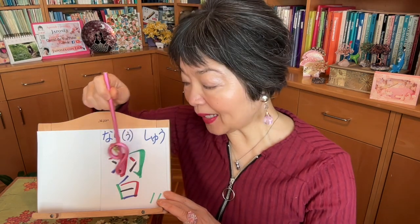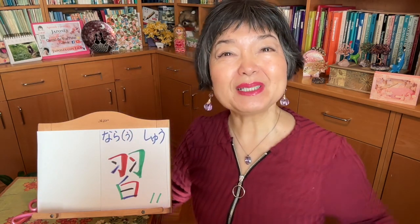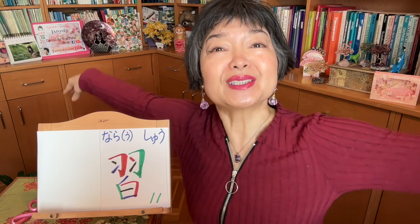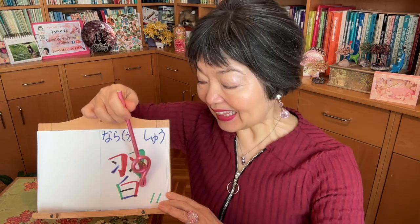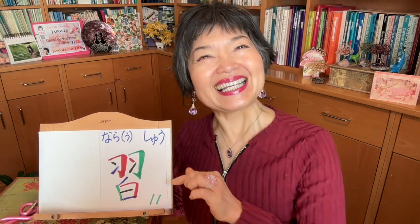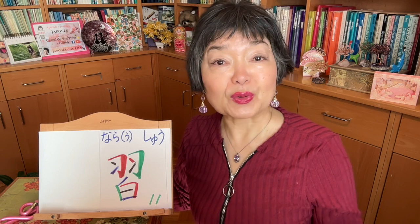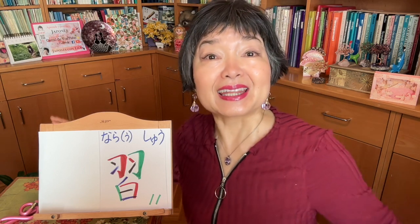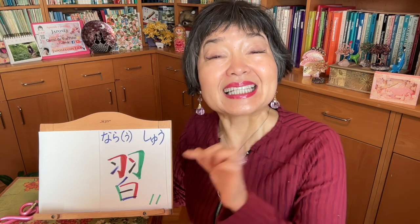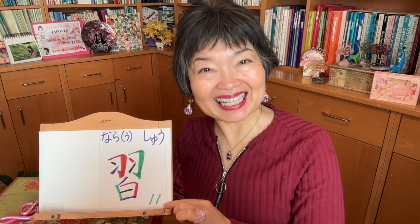The upper part of this kanji is 羽, and 羽 means wings, the wings of birds. In this part, this is 白, which means white color. This kanji means little birds don't know how to fly and their parents teach them how to fly. So the little birds learn. So this is learn, 習います.